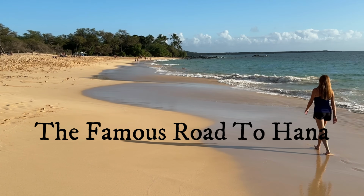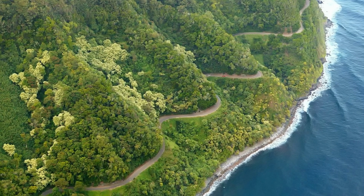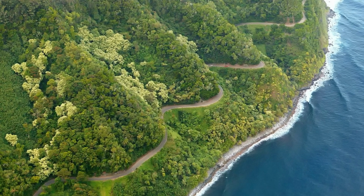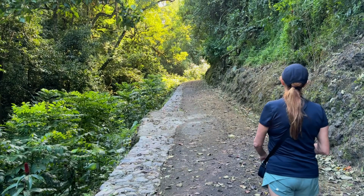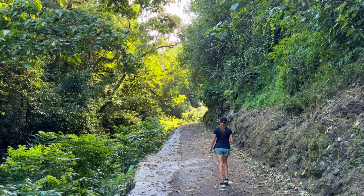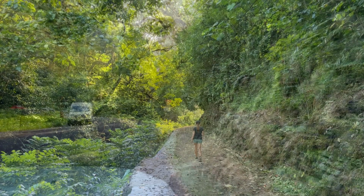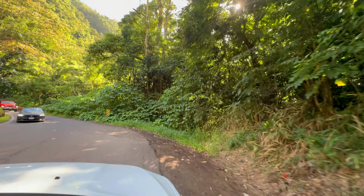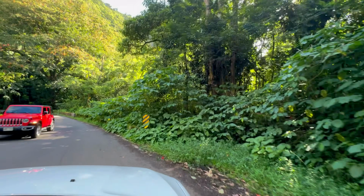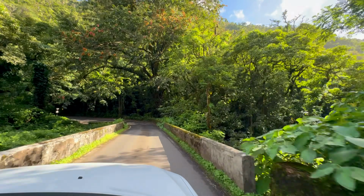Finally, we come to the famous Road to Hana. But before we get into the sights, I want to start off with 3 important tips. Number 1, we recommend you do this on your own, as you'll have the flexibility to stop wherever you want and stay as long as you want. But a super big warning here, no matter what, this will be a really long and tiring day trip. Trust me on this. Many videos won't mention it, but it will be.